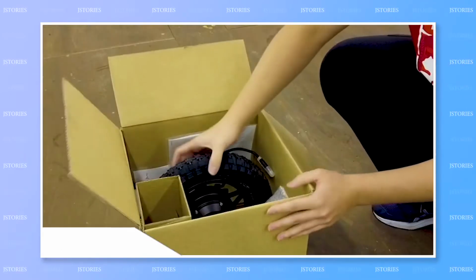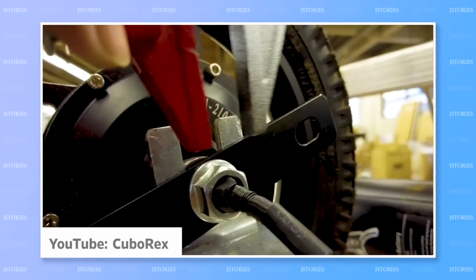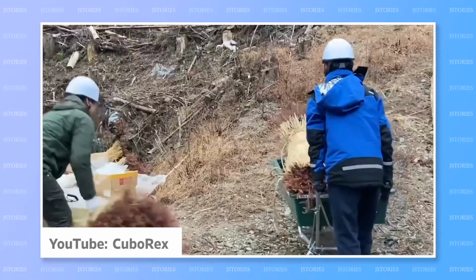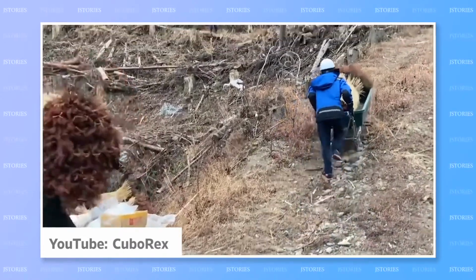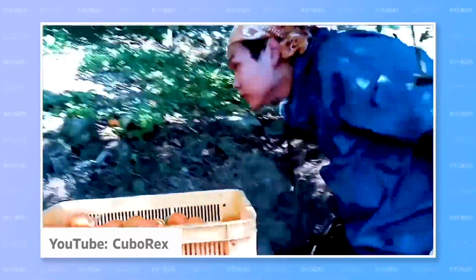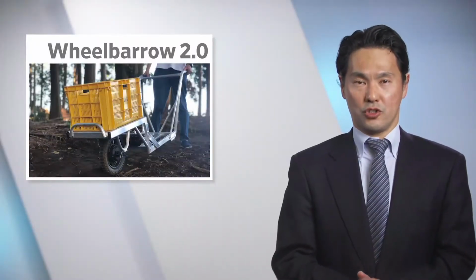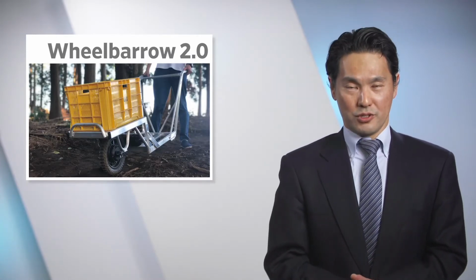The company, called Cuborex, says its DIY wheel kit can convert a conventional wheelbarrow into an electrically powered one in less than an hour. And a converted wheelbarrow could reduce the time needed to carry objects on rough terrain by more than 60%, according to the Tokyo-based startup, which is hoping that their tool could help farmers in Japan and many other countries where their farming population is aging and labor shortages are becoming a serious issue. The conversion kit costs a little over $1,200.